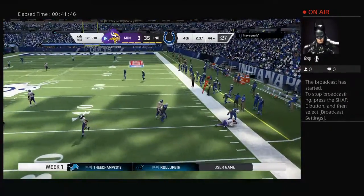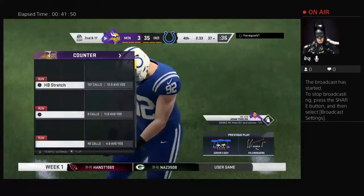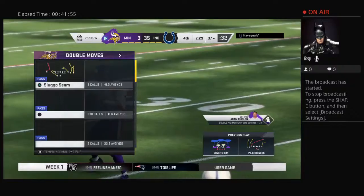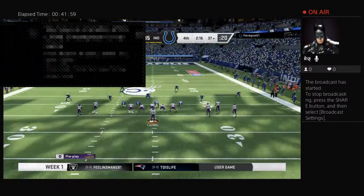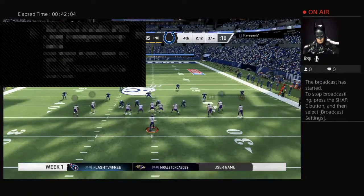You look, and eventually taken down here. Great coverage downfield. The sack by Marcus Hunt. That right now, that's a defeated team out there. I think you can see it totally in their body language. Hands on hips, heads low. It's just been a struggle from the start. Yeah, this team has been thoroughly beaten right from the word go.